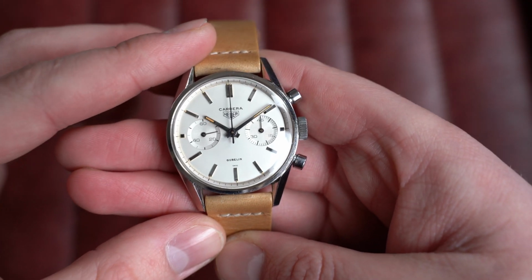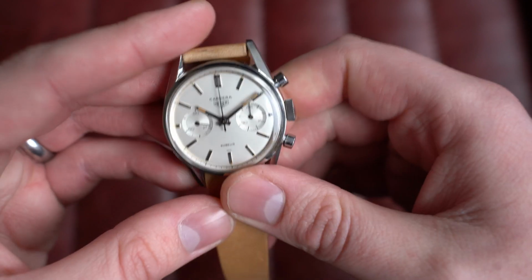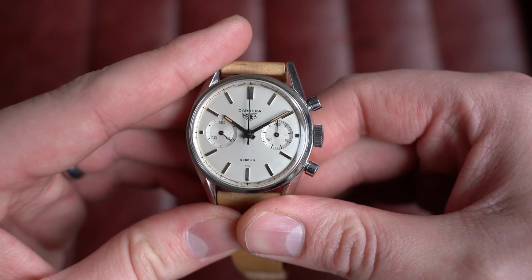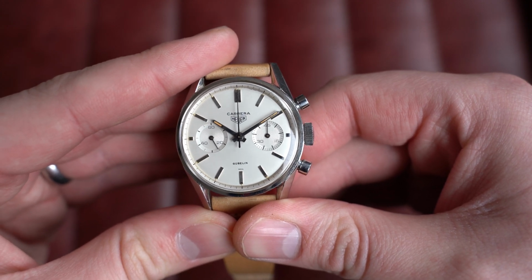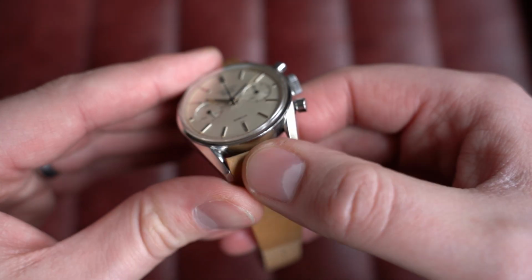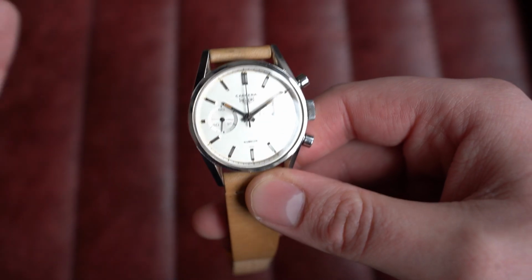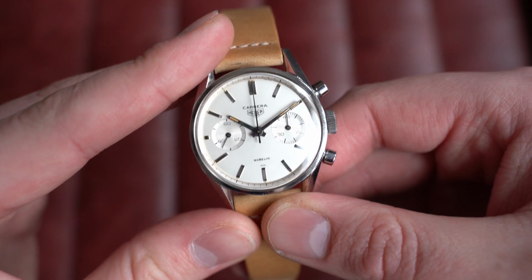The reference to this one is the 3647, and inside is a manually wound Heuer Leonidas caliber 92. It is both signed Heuer and Leonidas, which is correct for the period, and as I say, circa 1960s. You've also got the serial engraved in between the lugs, again correct for the watch. This is just a really good, really nice example, and these kind of examples do not come up often.